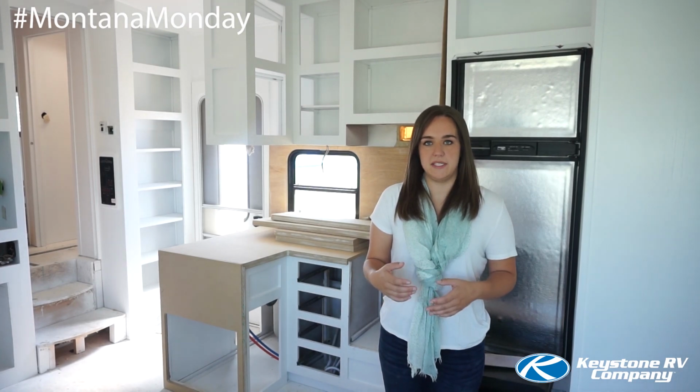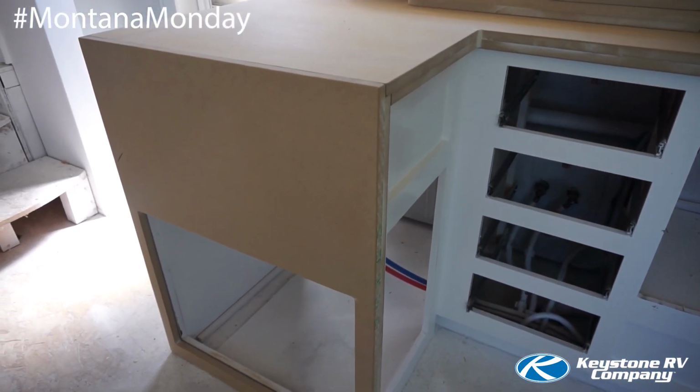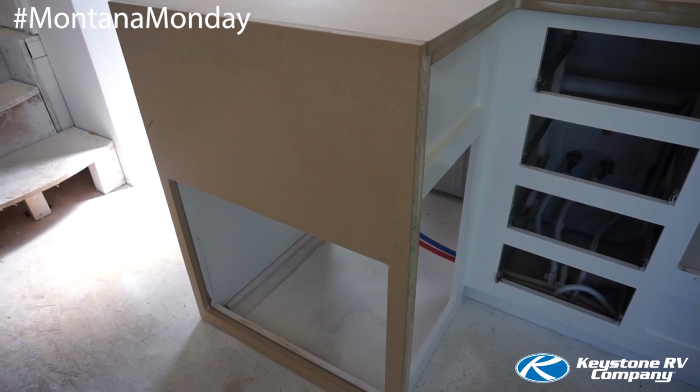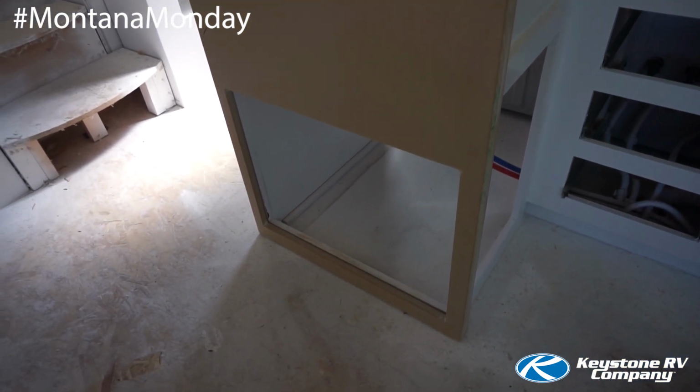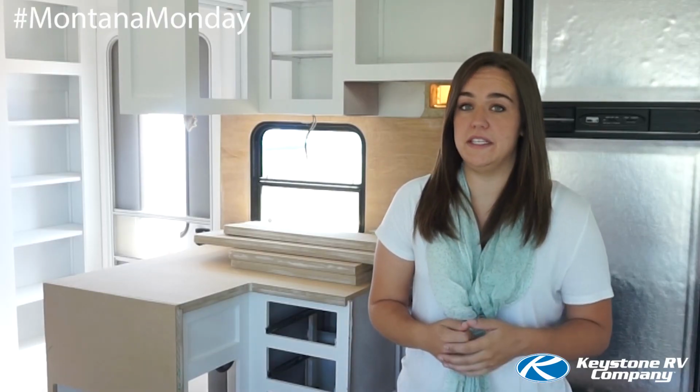Now in the kitchen, I've gotten all of the frames built in preparation for the countertops. And if you remember in my Montana, I had a waterfall edge on the side of it, so that's where the countertop runs down to the floor. We're doing that in here as well, but there's a cutout for the dishwasher. It's going to be a really unique feature, and I'm so excited to watch it come to life.